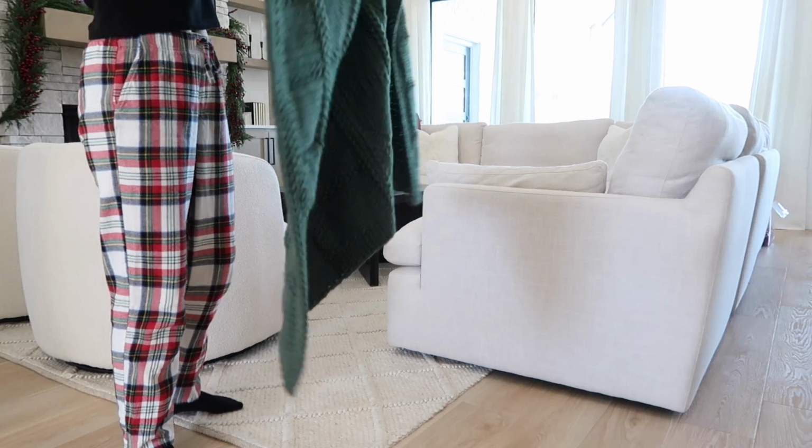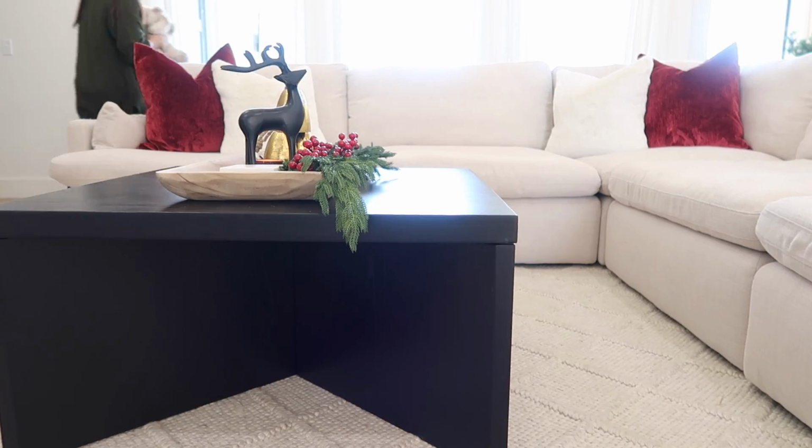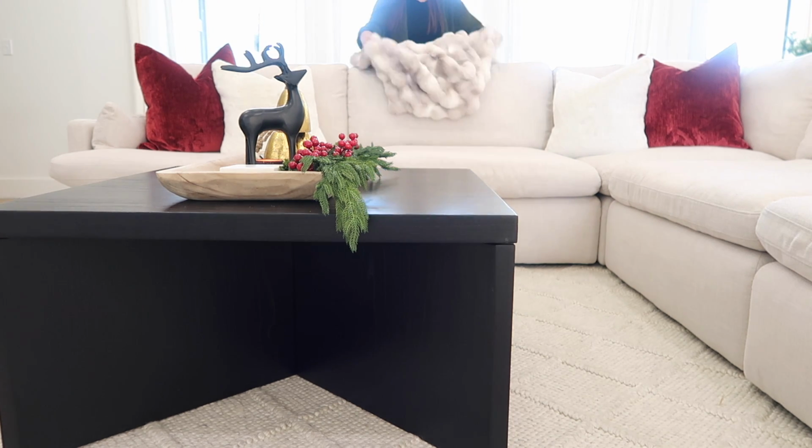And then I picked up this dark green throw. I love that it's like knitted. It still looks high end. I didn't do just some like bright green.